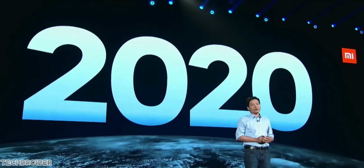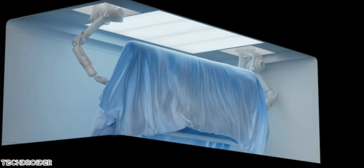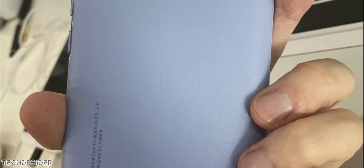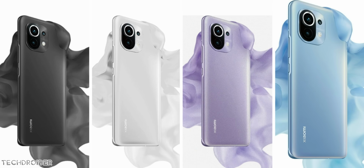Hey guys, so Xiaomi is actively teasing the Mi 11. We have seen the official teaser, we know the main specifications. Now what you are seeing is the hands-on look at the special edition Xiaomi Mi 11. So there are a total of 4 colors coming in. We may see black, white, smoke purple and blue.